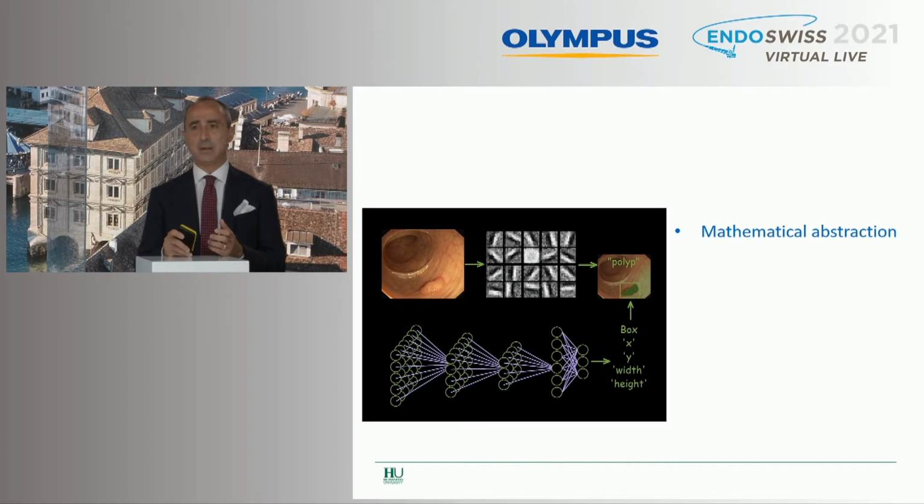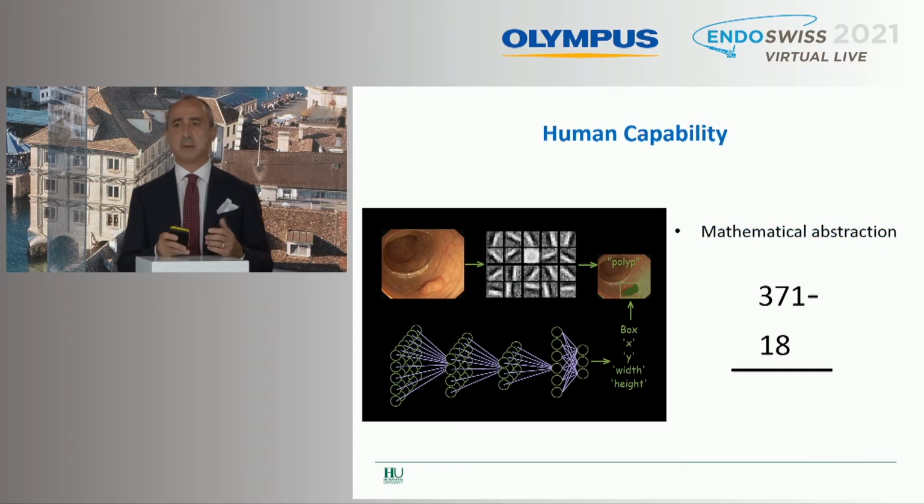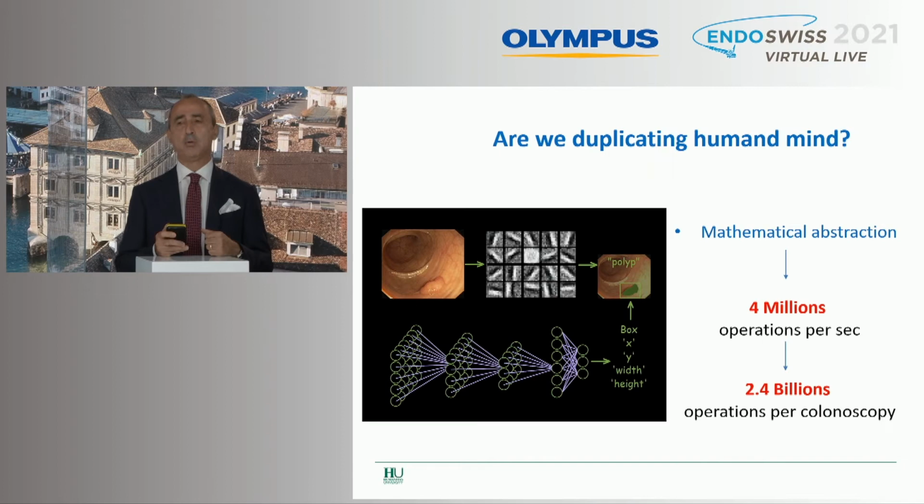So very easily, what can be done with AI in colonoscopy? If you look at this mathematical abstraction, it takes your mind more than 1 second to get the result. But when you look at the capability of the AI software in colonoscopy, the machine can do more than 4 million operations per second, billions of operations per colonoscopy. So it's multiplying and optimizing what we do normally in a much better and faster way.